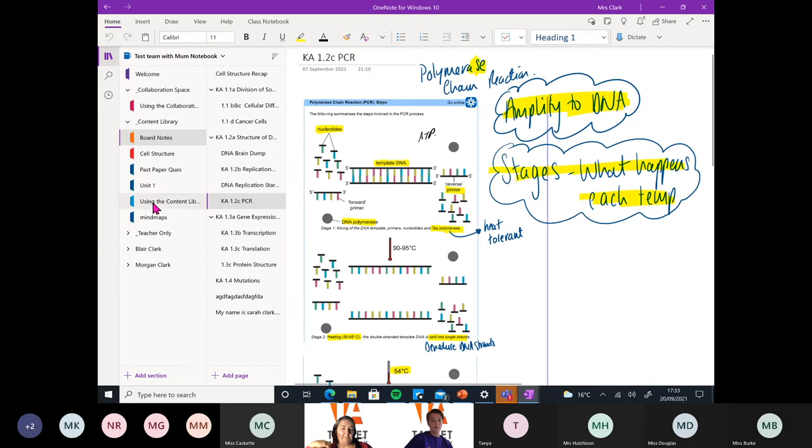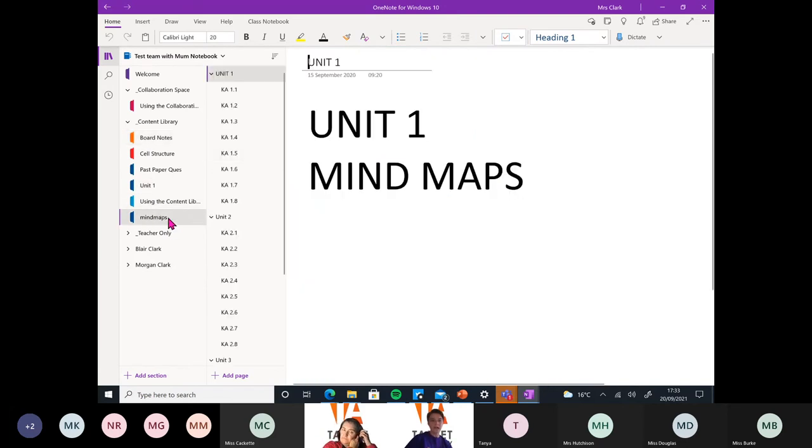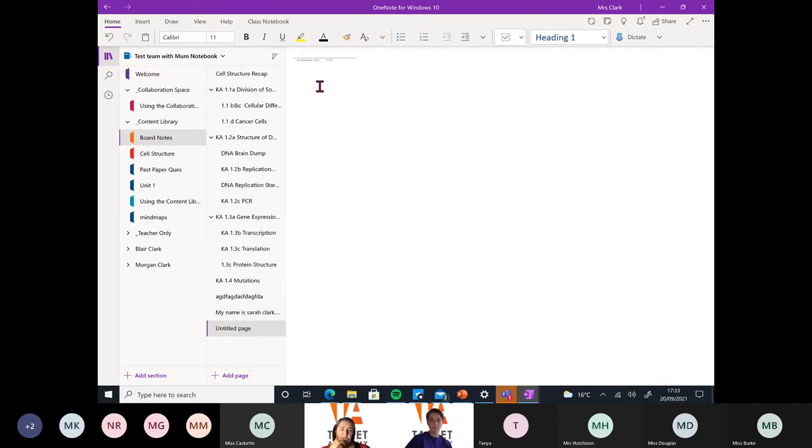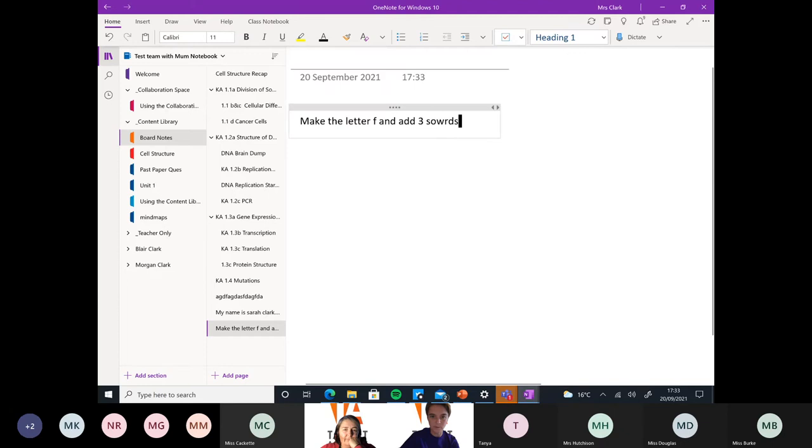So a lot of the time I use it with the assignments, but let's say I had a page there and it was letter formation. Let me just go, I'll just do it in board notes so that I've got a page. Let's say make the letter F and add 3 words. I know that's very small. I can't even type myself today.